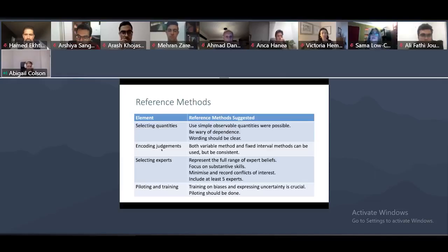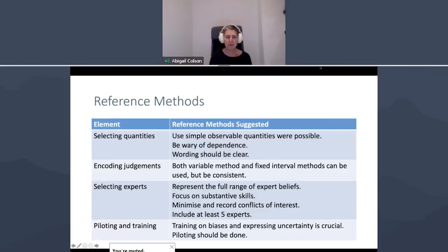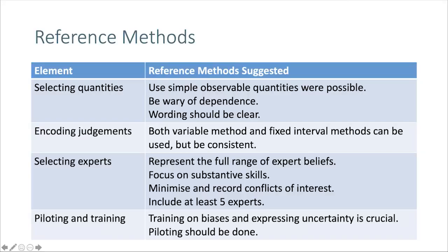Next slide. Based off of all of this, we have some high-level recommendations for different reference methods for the various elements that go into an elicitation. In terms of selecting quantities, you should use simple observable quantities where possible. You need to be wary of independence. Where possible, frame quantities in terms of independent variables. And the wording of quantities should be clear and in terms that are meaningful to the experts who are taking part in the exercise. In terms of encoding judgments, both variable methods and fixed interval methods can be used, but should be consistent within an exercise.